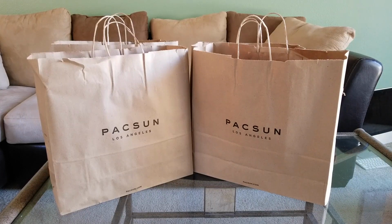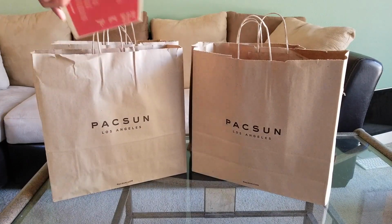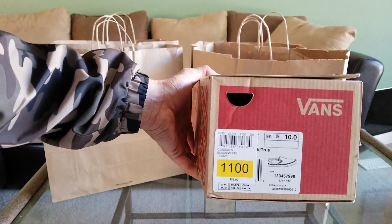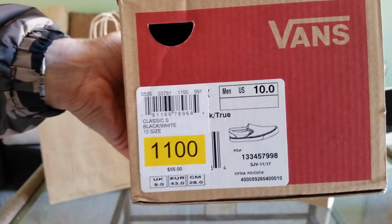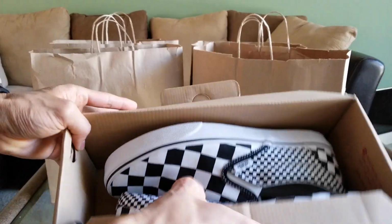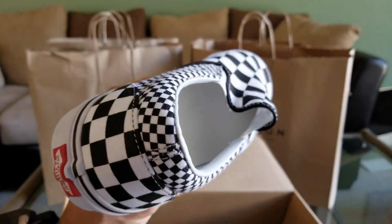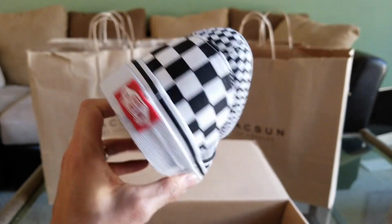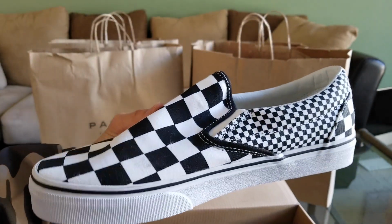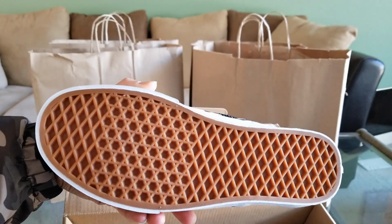Some of them have a similar style number, the same shoes except different sizes. So let's go ahead and start. We got one pair of this. This is the classic black and white, size 10. This one is a slip-on checkerboard, okay? Sometimes I wear size 9.5 to 10, so this will fit me. You got the waffle cone, or waffle, on the outsole.